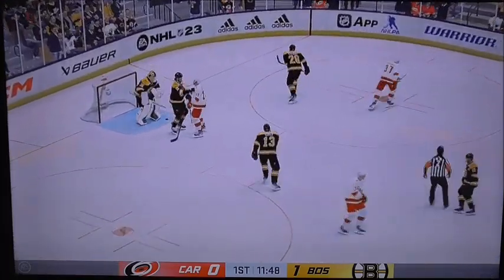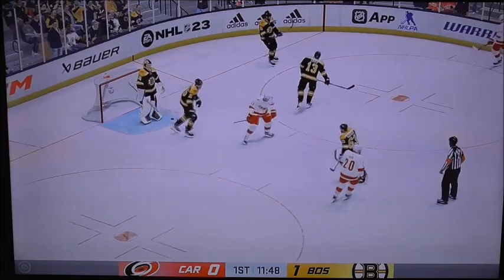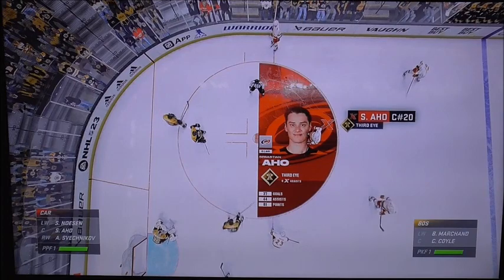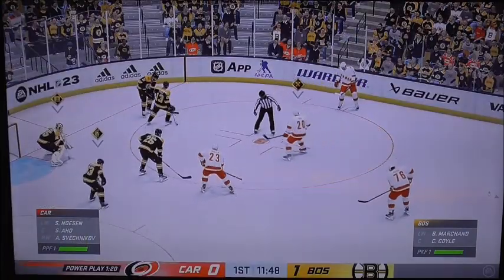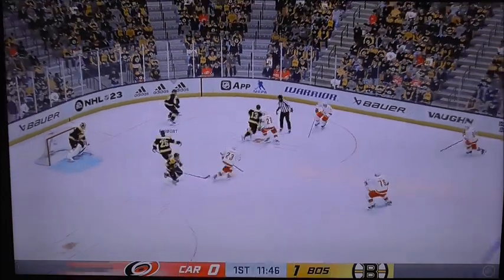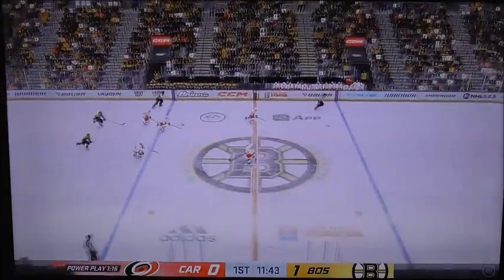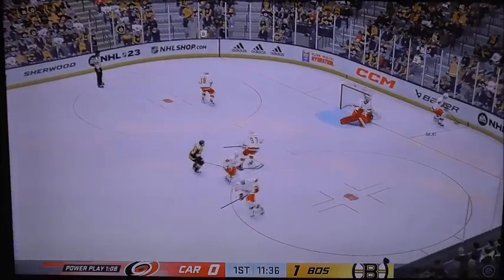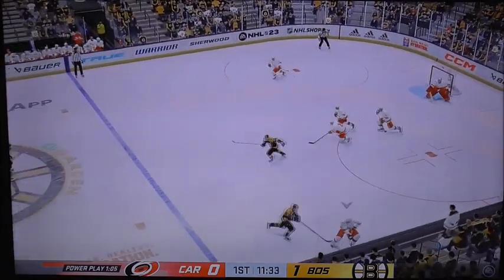And now with the save comes me for Ullmark with only 11:48 to go. Jacob Slavin just really shoots it. But Sebastian Aho has a third eye ability. He mostly maintains it right away towards the offside. When this player goes inbound and he can find a third eye right toward the player, it opens things up. I'll be watching Sebastian Aho.